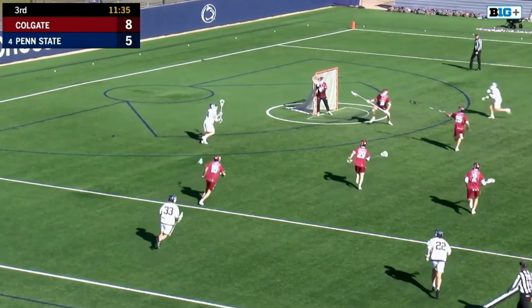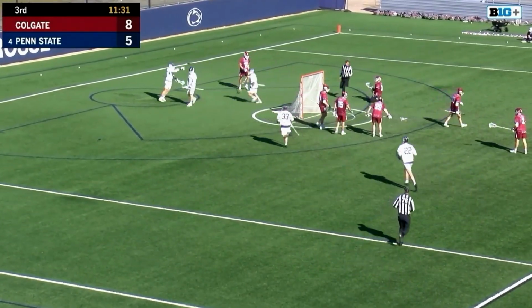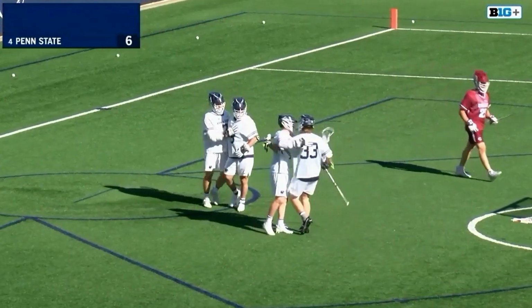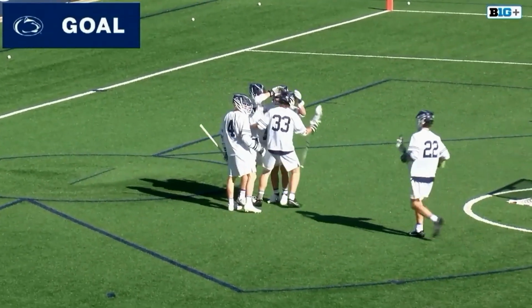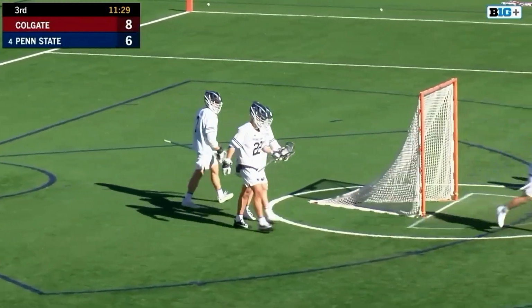Now Lehman down low, all alone. He's going to feed it, and this time Malone gets it. A little swap, Lehman to Malone this time, and Penn State able to strike right back.